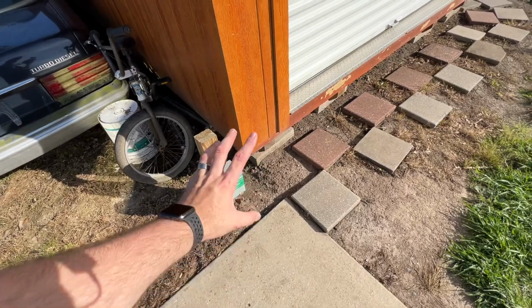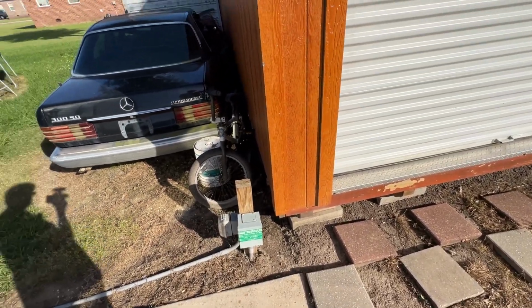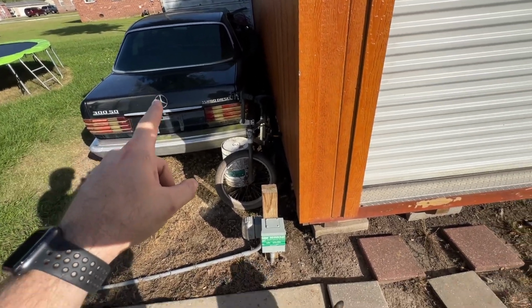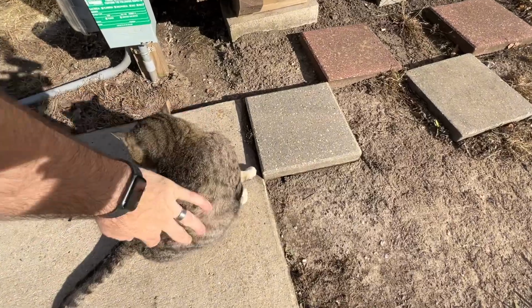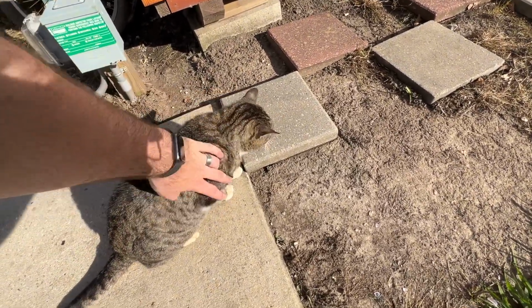Fun stuff. This outlet that's right here is left over from when we had a FEMA camper here for the hurricane. You can see the 300 SD Mercedes project chilling right here. And you can see here, for the first time maybe on camera ever, our very old senior cat Tater. Say hi, Tater.